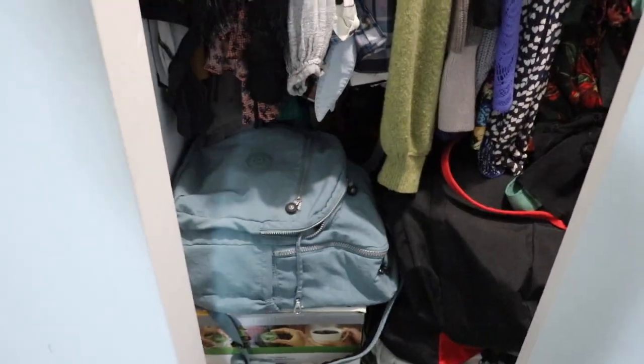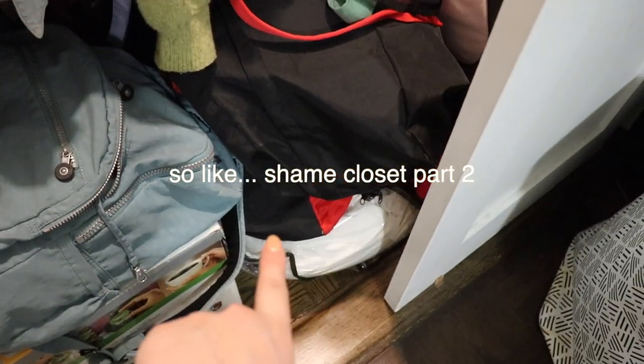Down here, shame, luggage, storage, backpack boxes, ski stuff, my white comforter for the summertime. This is all a mess. We pretend this doesn't exist.